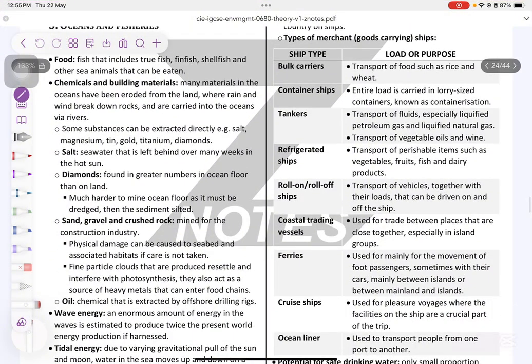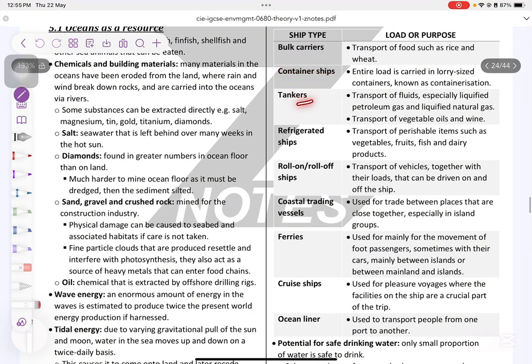Okay, now the types of merchant or goods-carrying ships. We got bulk carriers, container ships, tankers, refrigerated ships, roll-on roll-off ships, coastal trading, ferries, cruise ships, and ocean liners. Let's take each one of them. Bulk carriers transport food such as rice and wheat. For container ships, the entire load is carried in lorry-size containers.